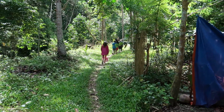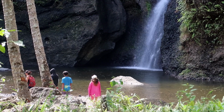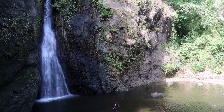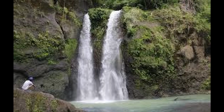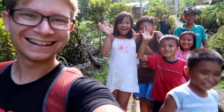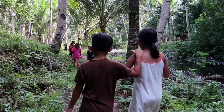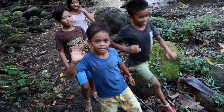A bit past the barangay is Lum-an Falls itself. The falls are beautiful, but to be honest, this one's a bit more about the adventure. If you go at the right time, a second drop will form in the waterfall. Oh, and expect the kids from Lum-an to go all the way back with you. They told us that their teacher teaches them that if Lum-an gets any visitors, they should go back with them to make sure they make it safely.